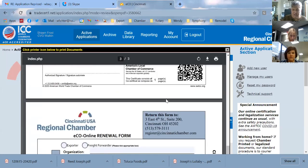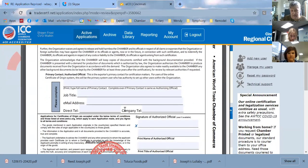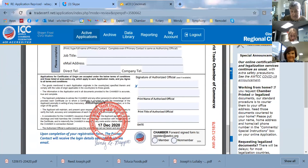It's not signed, it's just a copy. And then the attachment is also here. So you can see I attached the registration form and stamped it. And the system gave it a number. I want to see that number.